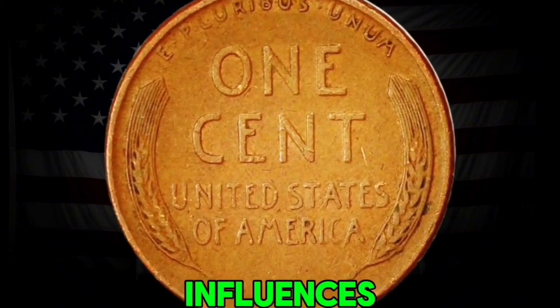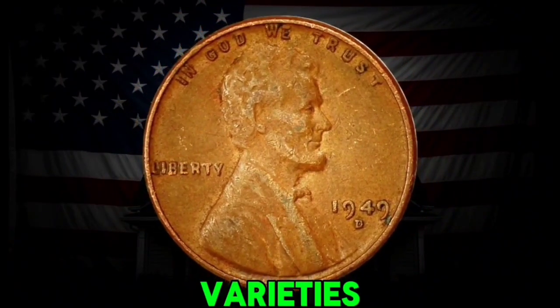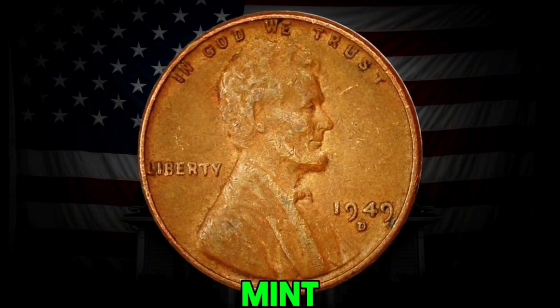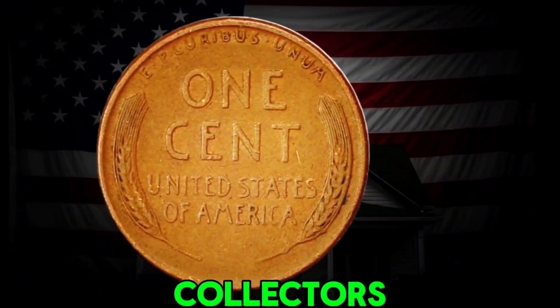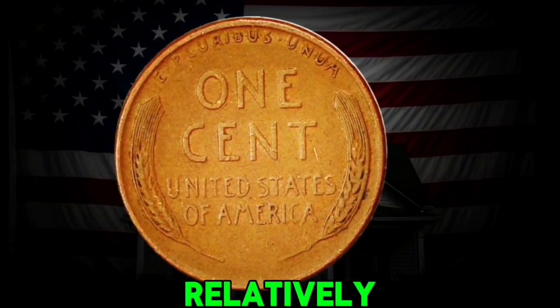Another factor that influences value is whether the coin has any errors or varieties. For example, a 1949 D penny with a repunched mint mark or a double die error can be especially desirable to collectors. These variations often occur during the minting process and are relatively rare.